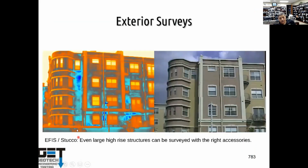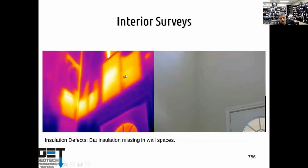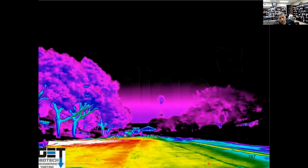You can also survey stucco, even large high rises can be surveyed with it. You see missing columns. You see if there's missing insulation in the walls. Leak around the light fixture. This is just a cool infrared picture.